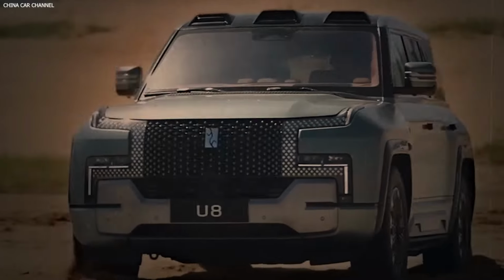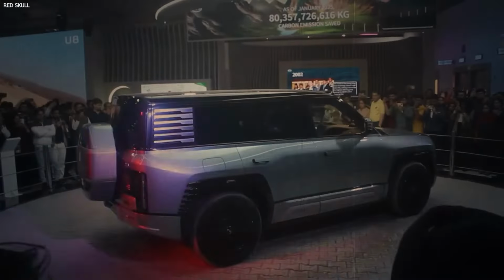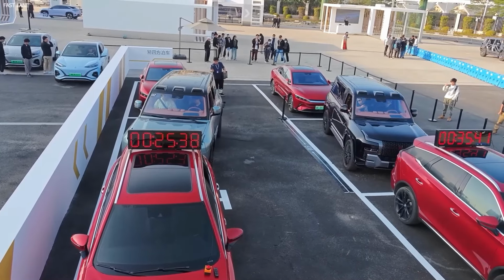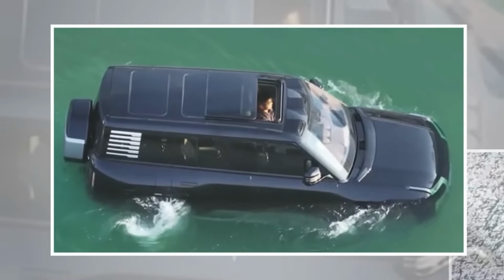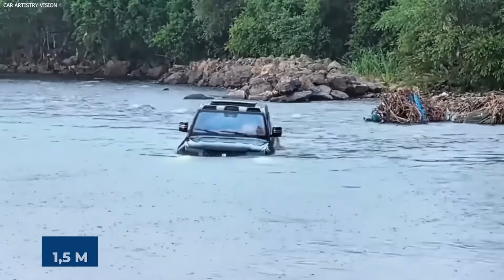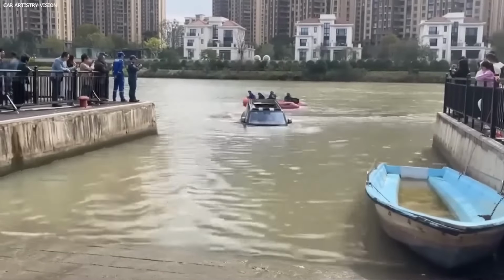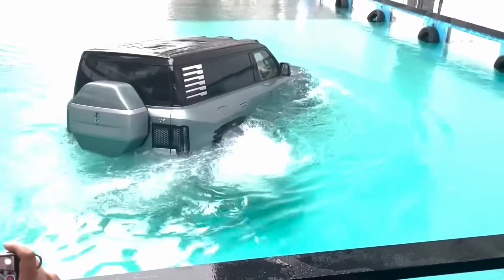BYD didn't go into many details, but we can see a floating roof, flush door handles, and an octagonal spare tire cover. As for the interior, BYD says there are 23.6-inch screens for the driver and front passenger. Although they look much smaller than that, they are joined by a 12.8-inch infotainment system with portrait orientation. We can also see a dual-screen rear infotainment system and a screen integrated into the second-row armrest.